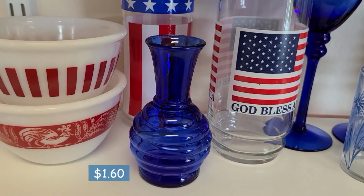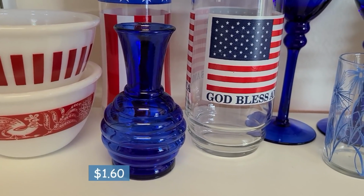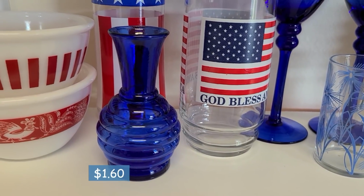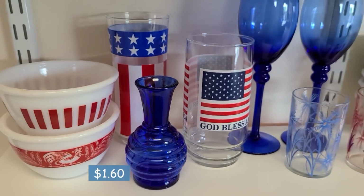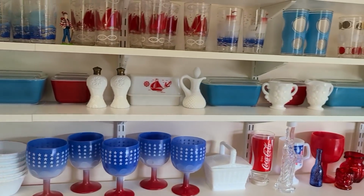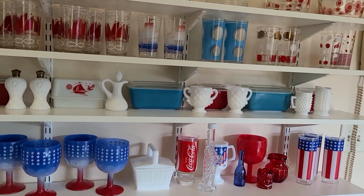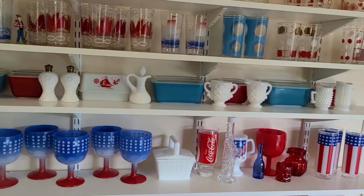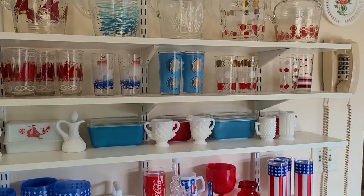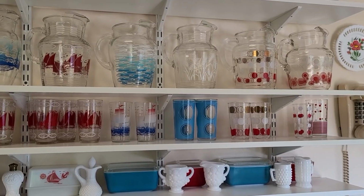Then I found this beautiful little blue vase at the same time, Goodwill. It is marked USA on the bottom. I thought that was awfully sweet. So I was really happy to find those patriotic stars and stripes in glasses and tumblers and goblets and the Coke glass. I don't drink Coke or Pepsi. Norm does. He likes it.